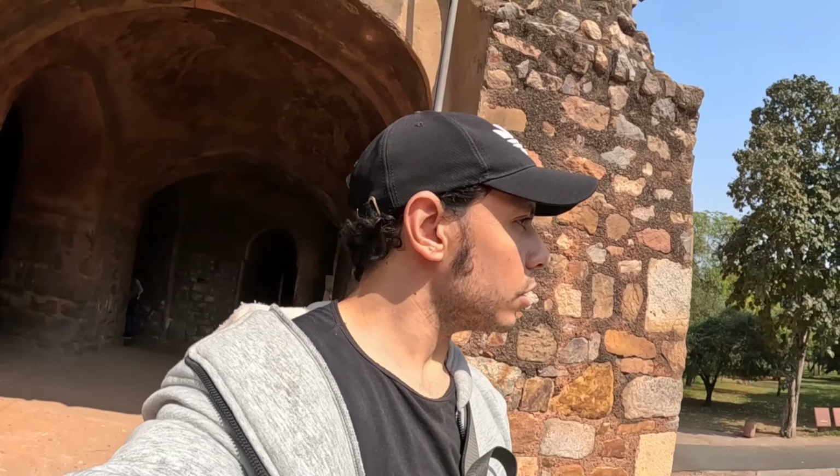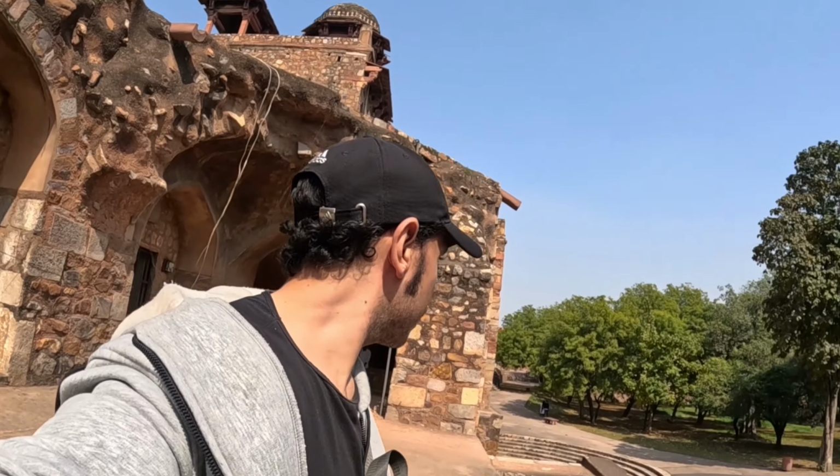I think we have seen everything inside this fort. There is nothing else left, starting from the main gate and touring the entire fort. Now we are in this section, and the rest are the walls of the fort. So yes, it is a great fort with a great story, and it will be very good for you to explore it.